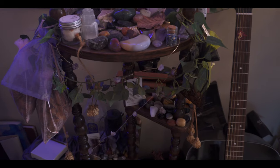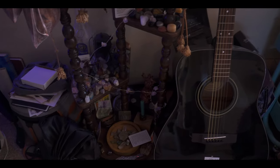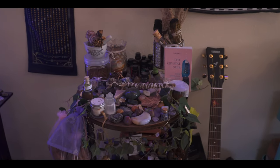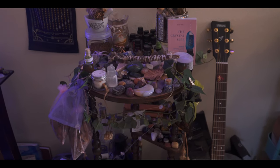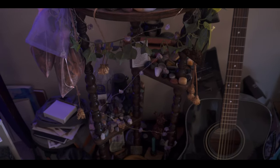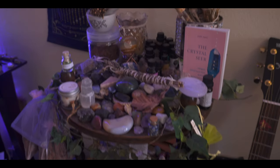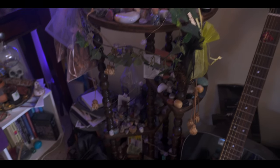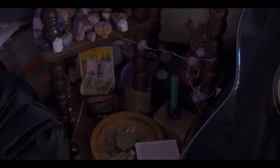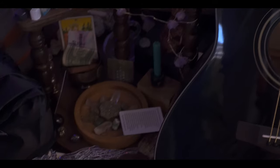But yeah, I actually found this. Get ready for another thrift store find. I found this, what is this called? This little table thing at a thrift store. And it was new in the box from the 70s. Maybe it was the 90s. But it had never been used before, and it is so freaking pretty, and I love it. I just weaved some fake vine around it. I also have my abundance altar at the bottom. I like to keep that close to the ground, personally. So that's my altar space.